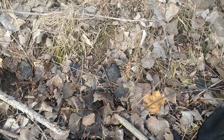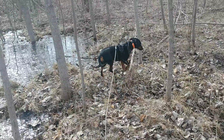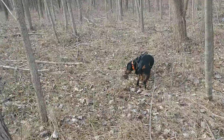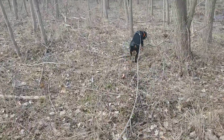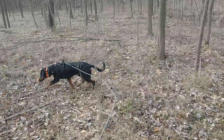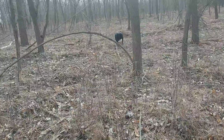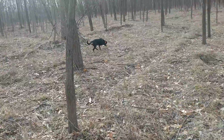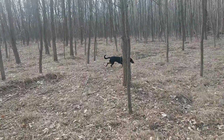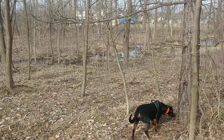Here, find. This is no blood. Track was laid yesterday at 5 p.m. It is 10 a.m. the following day. Our first turn was back in here, about 5-6 yards.